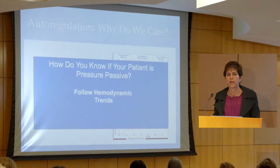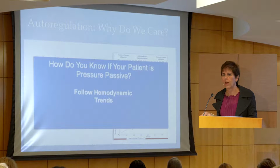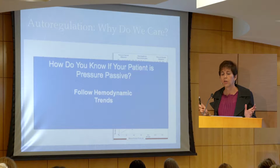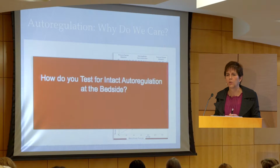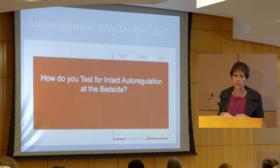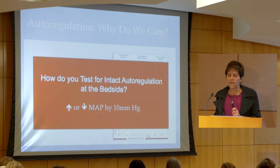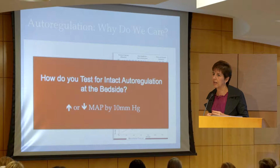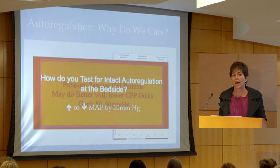Following hemodynamic trends. Because you're sitting at that bedside for 12 hours, if you notice a rise in your MAP and a subsequent rise in your ICP and there's a trend there, chances are your patient is pressure passive, okay? Now, the other way you can tell is by doing autoregulatory challenges. And we routinely do these. We challenge against pressors and we challenge against CO2. So what I mean by this is, if you raise your mean arterial pressure or lower your mean arterial pressure by 10 and you get a corresponding change in ICP, chances are your patient's pressure passive, okay?